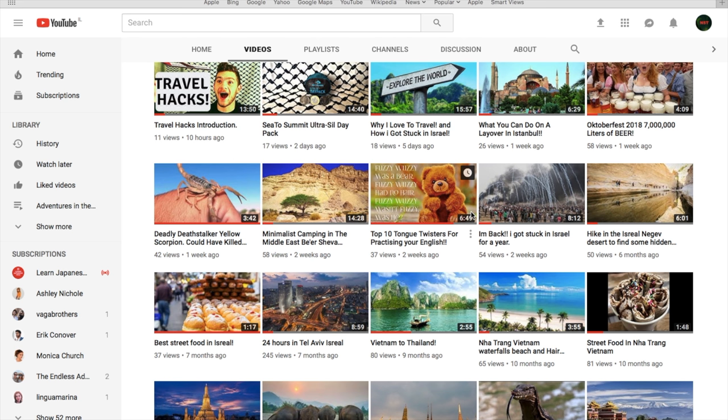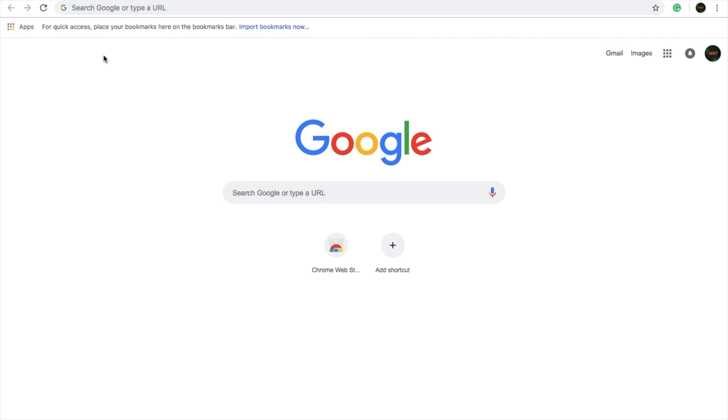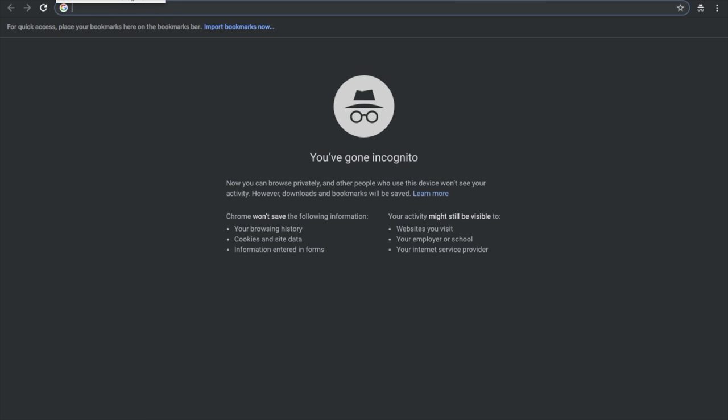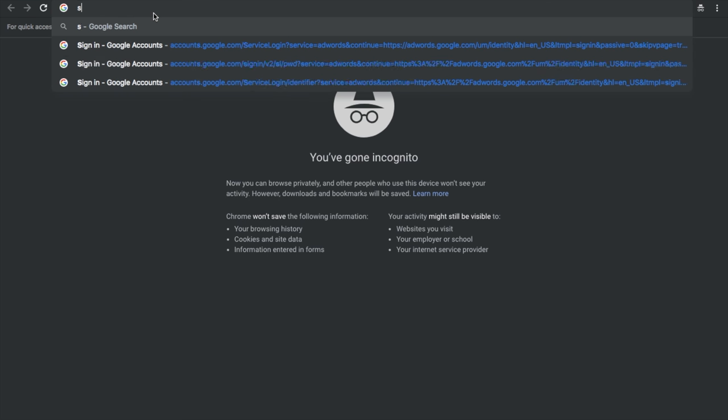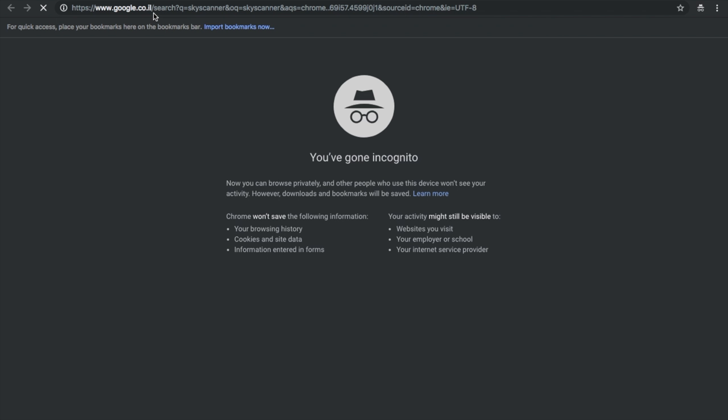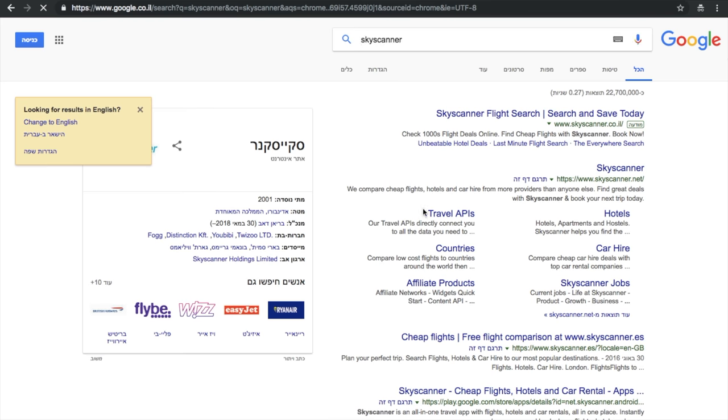Alright, right now we're on Safari. We're actually going to go to Google Chrome, and you're going to go over here to this little box up in the upper right hand corner. Once you click onto your Google Chrome search engine, you're going to go to incognito mode, and then you're going to type in Skyscanner. Once you type in Skyscanner, it'll pop up on Google, and then you'll click on this one. It'll bring you to this site.